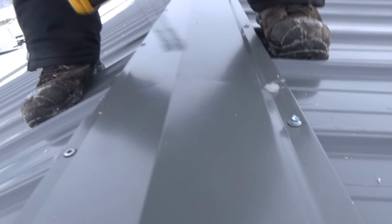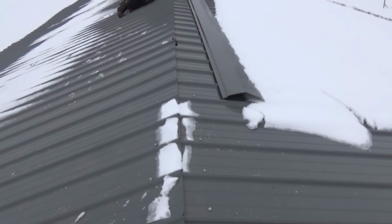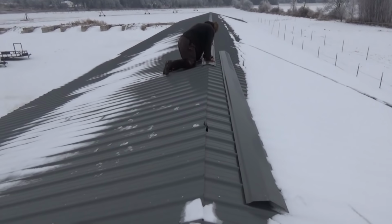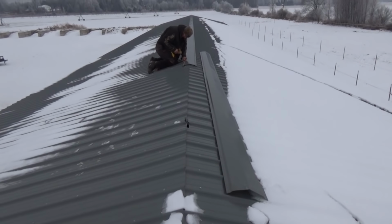Alright, looks like he's about ready to lift the cap. And he is. There you have it. Now, I can see where Jeremiah already made a small cut from the inside of the building right up there, which is basically, I guess, where we were going to start and move ourselves that way.